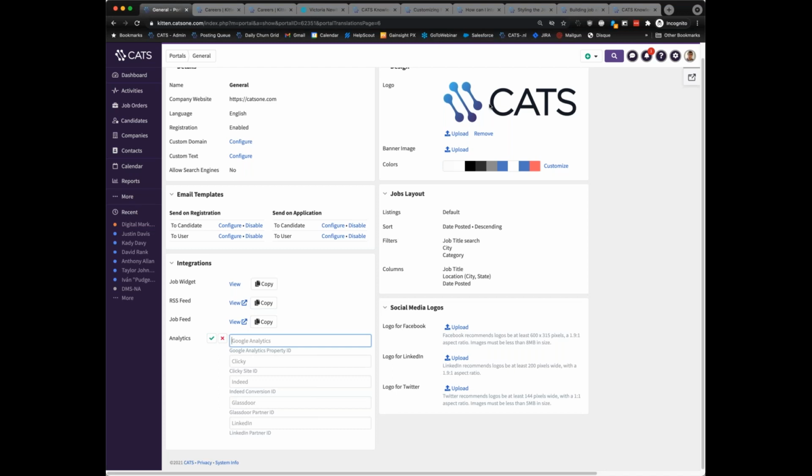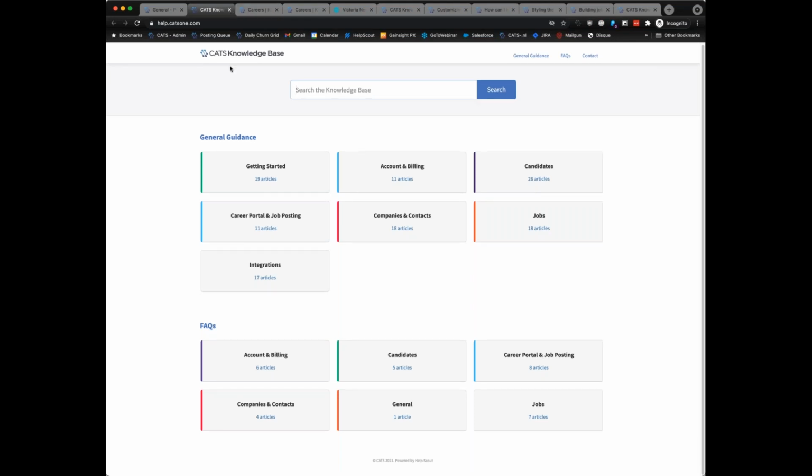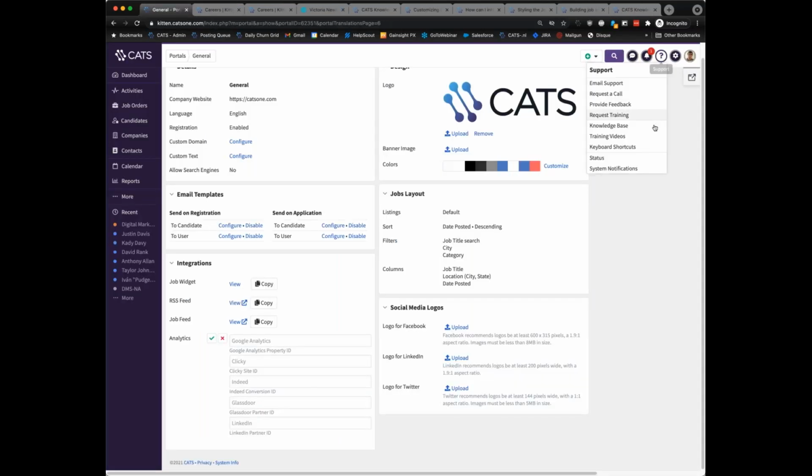Then Tom asked, how do you get to the knowledge part of CATS? Within CATS, we're just looking at the question mark right up here, and there is a link right here for the knowledge base. That'll take you over to what I was working on before. Really detailed, good articles within here. We also have a series of training videos, which are coming back very soon. We had a little bit of a hiccup with a Google transition that ended up in some nasty stuff happening to our training videos, but those will be back online very soon.